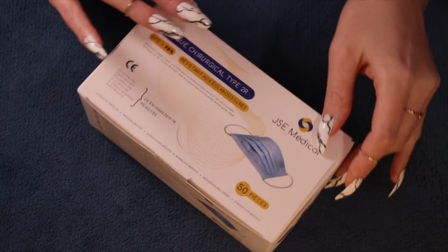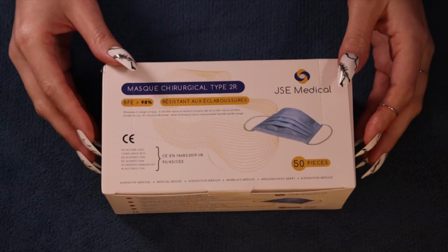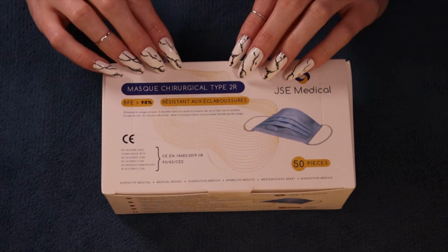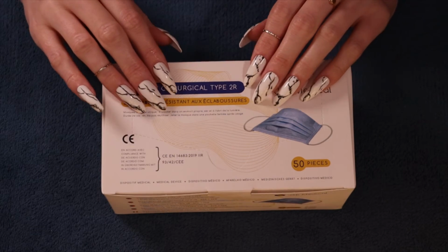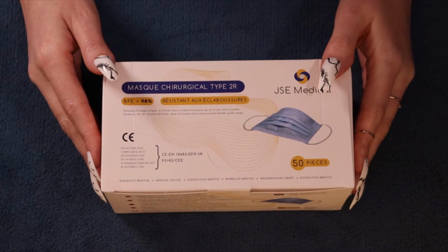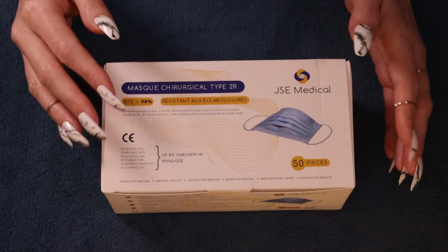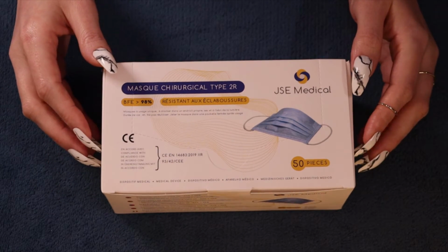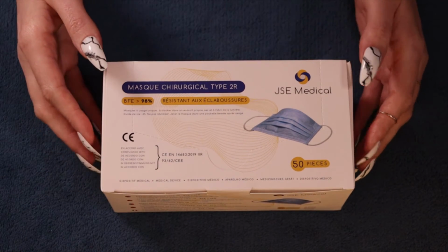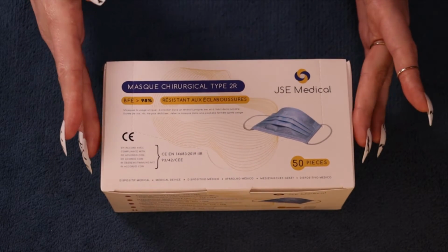So I got some surgical masks. 2R, type 2R, BFE 98% resistance. To be honest, I just asked the pharmacy for 50 masks each time. It's not always the same box. It's the same pharmacy, but it's not always the same brand that they are selling at that moment. I just trust the pharmacy. I should probably pay attention more, but I trust my pharmacy.